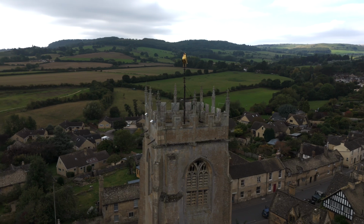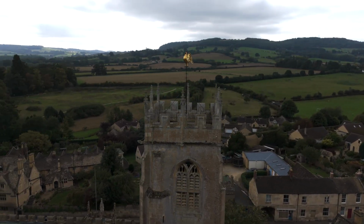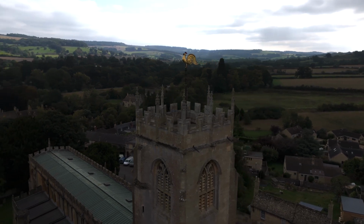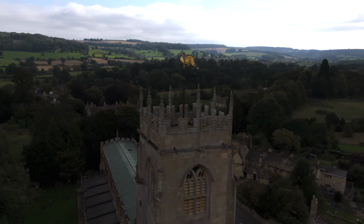This view from the top of St. Peter's Church in the center of the village gives you a good sense of the beauty of Winchcombe, the town, and its surroundings.